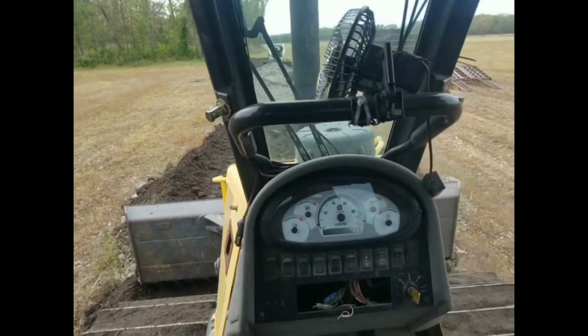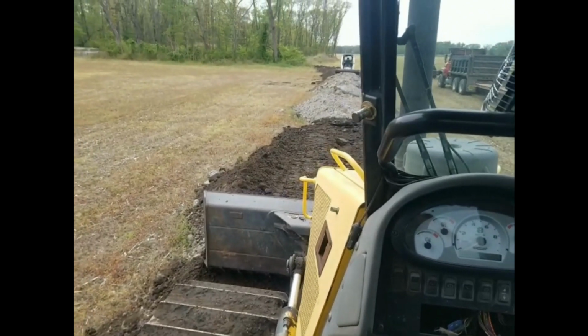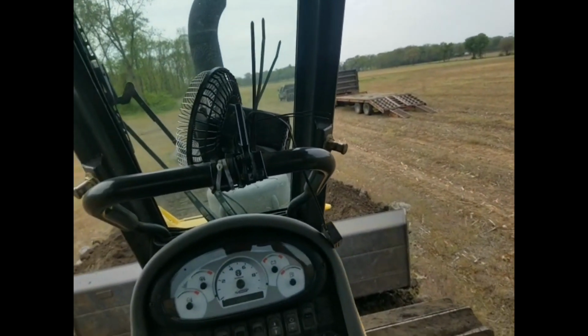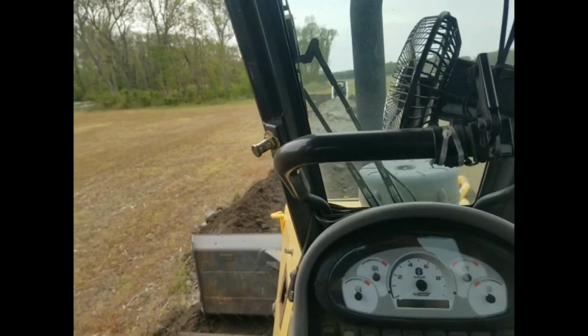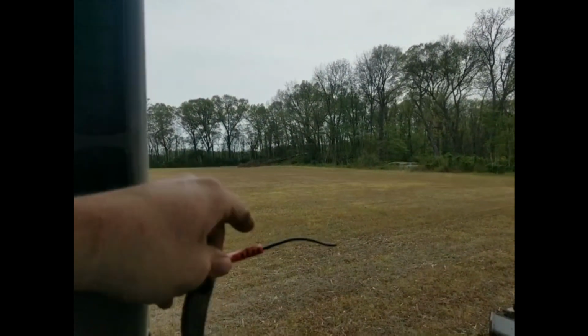Dad's Strength and I got finished up with our field work and decided to come to the next field, which is the future home of my home. I want to build a house over in that area right there.